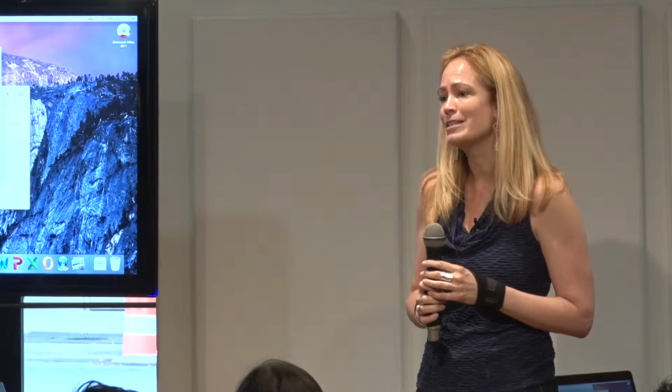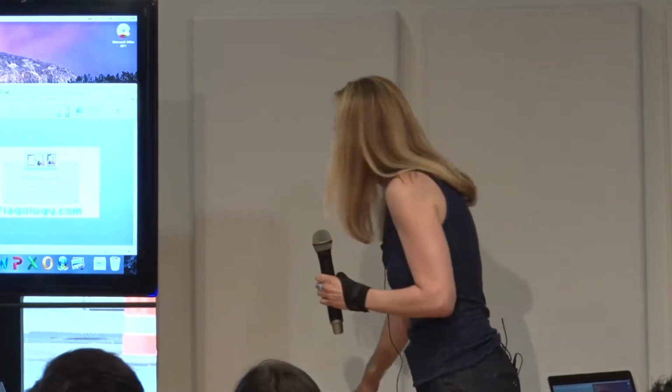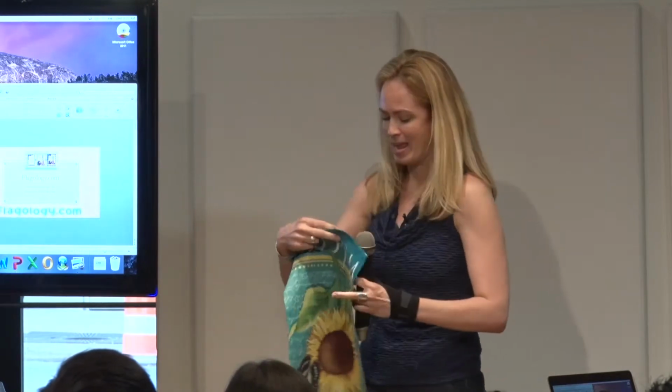The flag marketplace is actually fairly complicated. It's difficult to make a flag. I brought a few examples in for you to see today. This is the first. This is a typical flag that's out there in the marketplace.